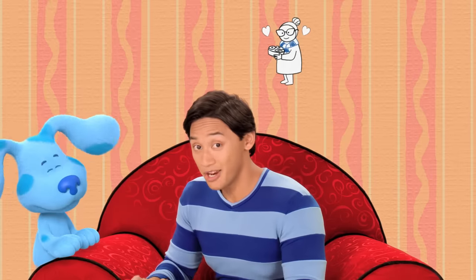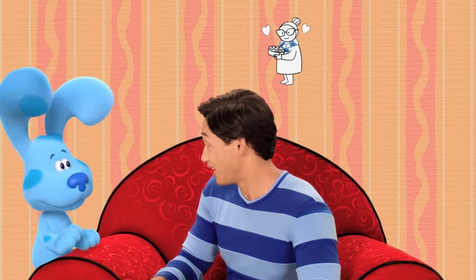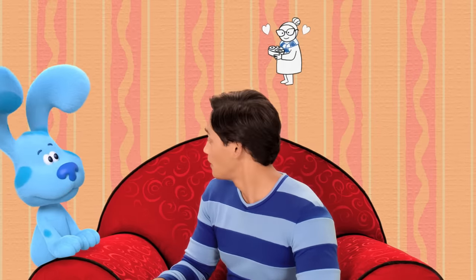My Lola wears glasses, a blue striped scarf, and I love her so much! Blue! Is that who we're baking the babinka for? My Lola? Oh, that's a great idea!